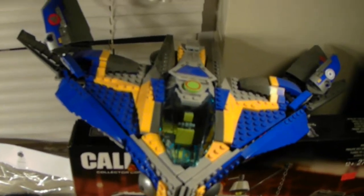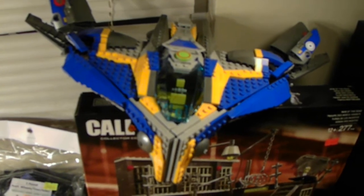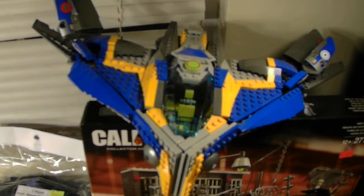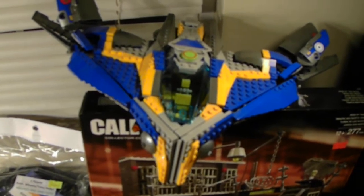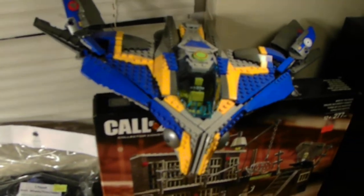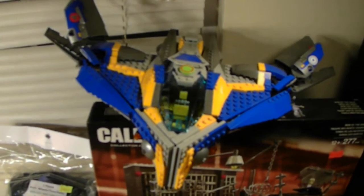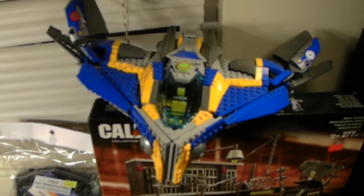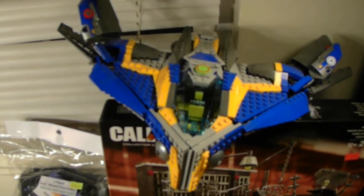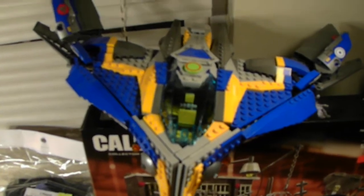And then there's one more set. I got this right as the flea market was closing down. The guy was nice enough to let me talk and look around a little bit because he knew I was going to buy something. But it's the Guardians of the Galaxy. I think it's the Milano? Yeah. So this was the original that Mega released with the original Guardians of the Galaxy movie. I think they released another one for the second one that came out this past year, but it didn't look that enticing to me. But this one, it's beautiful.